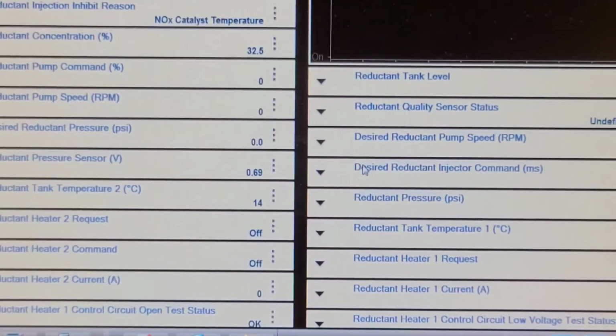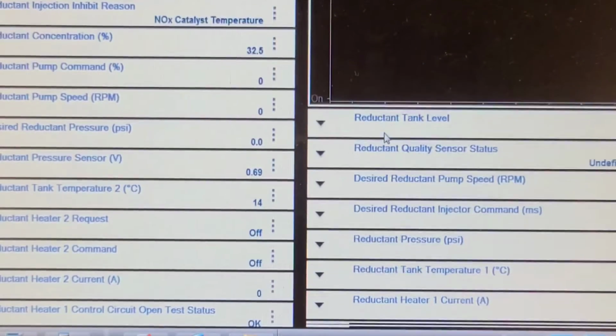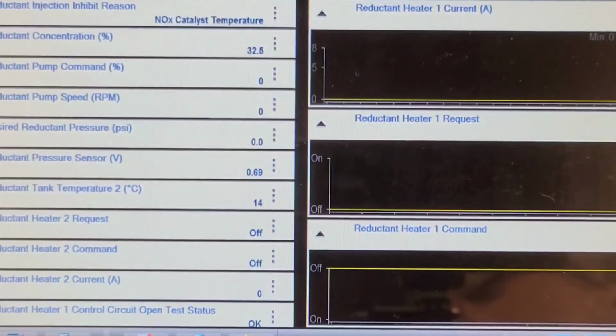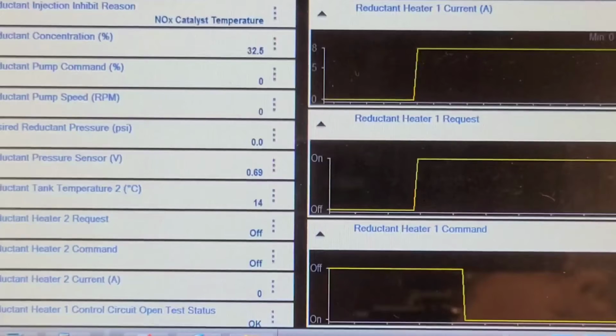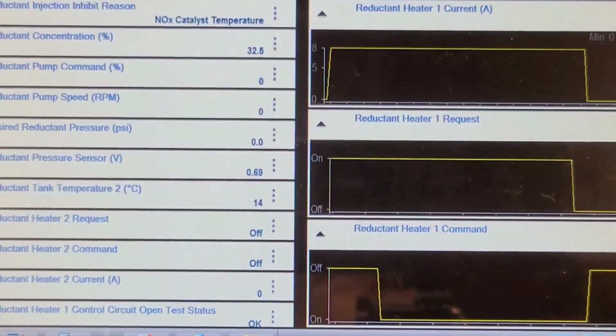Reductant heater 1 request, and reductant heater 1 current in amps. Okay, so we're going to watch the amperage when you command it on. There goes. 8 amps. So the system is working, and it only commands it on for about 60 seconds. So we're going to have to find this release control. We're going to find this reductant heater and check the wiring to it.